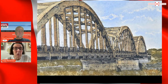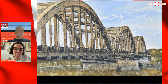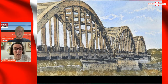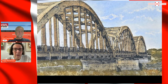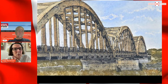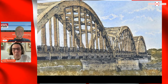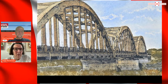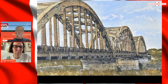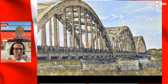Many of them are just one span, and smaller. But this one's really architecturally interesting, and it's not used anymore, obviously. But when I have painted it and shown it, it's amazing to me how many people have stories about this bridge. Somebody took wedding pictures on this bridge, and they still do, I think. Groomsmen climb up the side of it. Yeah, all sorts can.